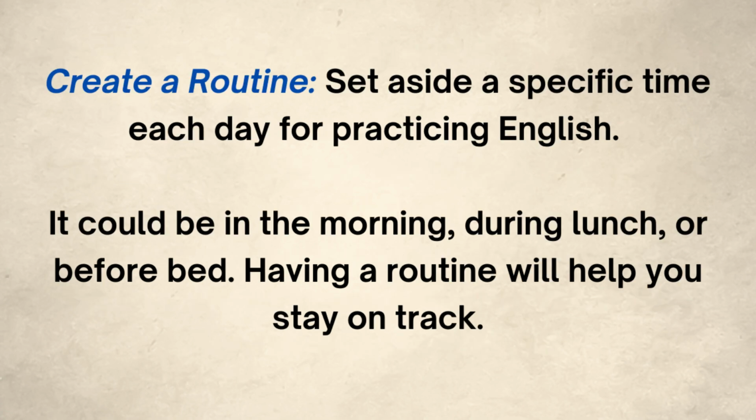1. Create a routine. Set aside a specific time each day for practicing English. It could be in the morning, during lunch, or before bed. Having a routine will help you stay on track.